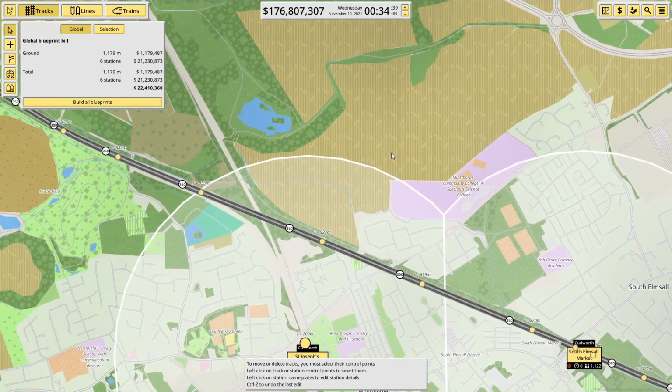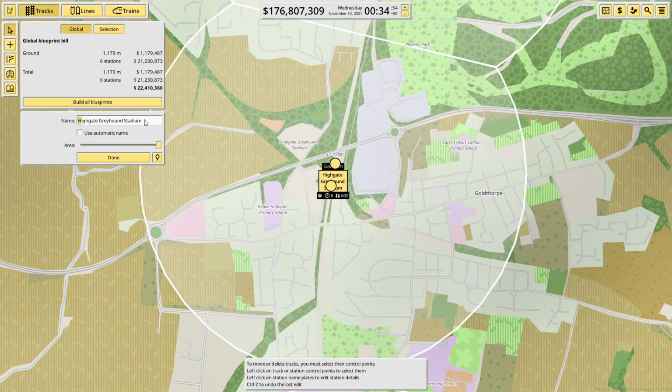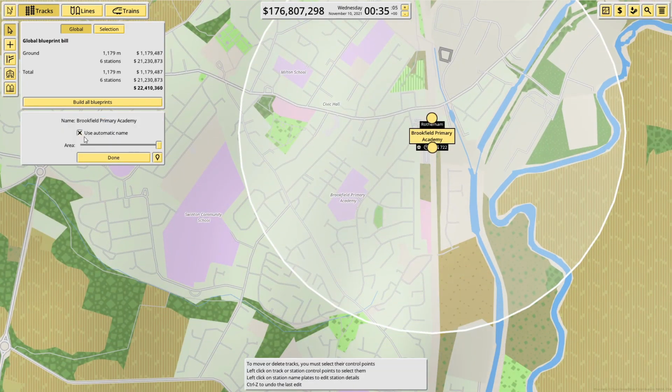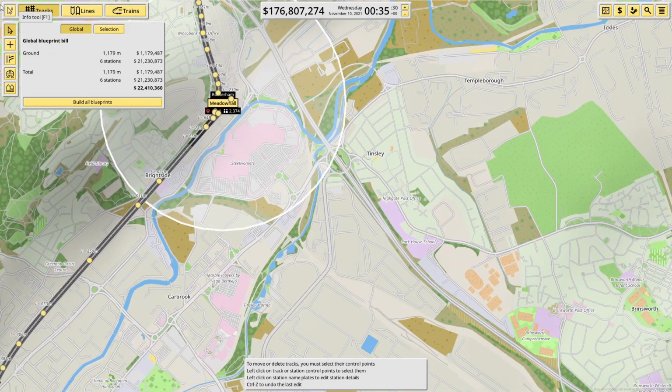Now, what I keep forgetting to do is to actually go through and rename them. So we'll do that now. So we've got Moorthorpe, and of course Thurnscoe, that's named already. Goldthorpe. I'd forgotten about Goldthorpe, to be honest with you, when I was just having a look over the line. Bolton-upon-Dearne, you're appropriately named already. Swinton, there we go, Swinton, and that's Swinton Yorks for Swinton, South Yorkshire, because there is obviously a Swinton in Manchester, isn't there? Rotherham Central is down here, not Minster Gardens, of course. Rotherham Central, and I think we've got Meadowhall already, haven't we? Yeah, we've named that already.